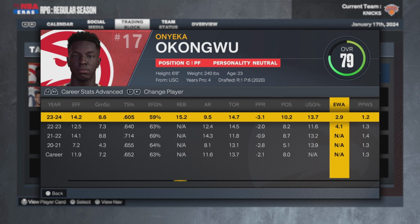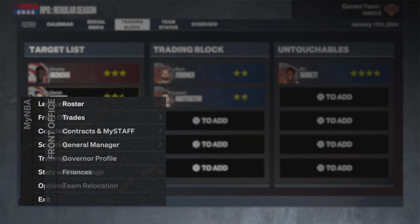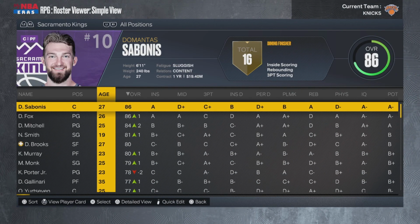So again, I get that he's the bigger name. He's 23. It's just probably the sexier trade. But I think going for Gafford makes sense. And really, I'll give some credit here to the game engine. I think both trades make sense for both teams.